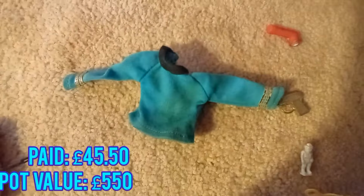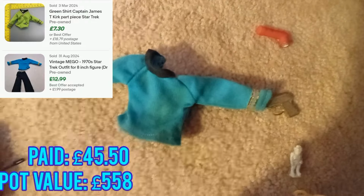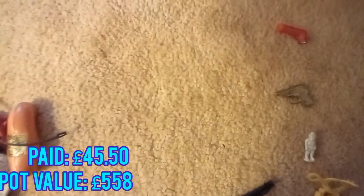Star Trek top from the Mego version. Probably looking at about $7.99 on that. So it's pretty decent condition, and you don't see it very often. No tears, no nothing like that. So yeah, that will go.